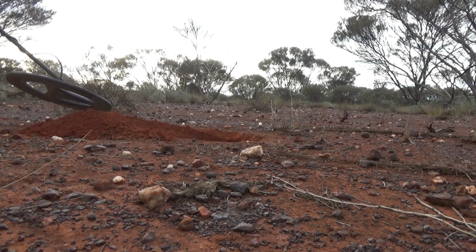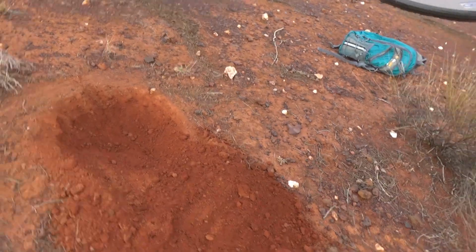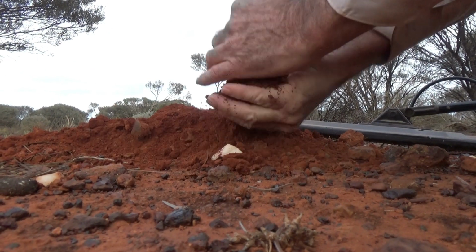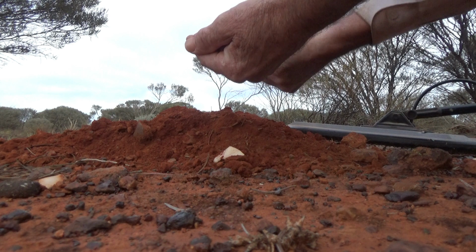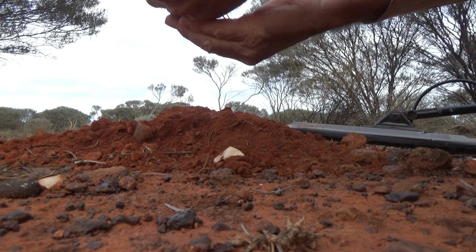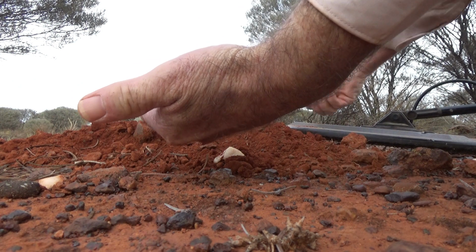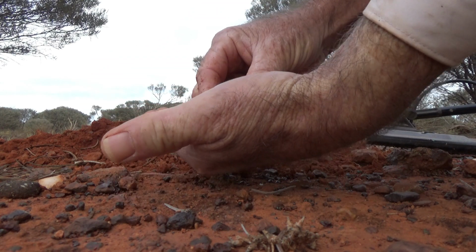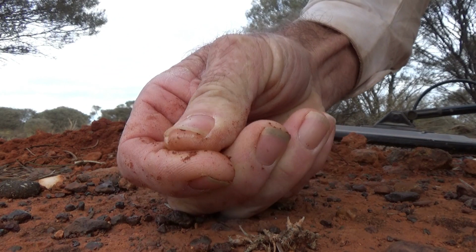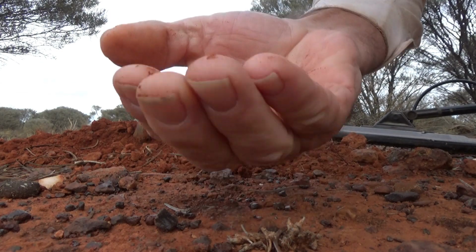Here we go. It's in this side of the pile. That's what I can feel, that right there. Now it just looks red like dirt, but I can feel it. That's our target, and gold it is. Look at that. Beautiful.